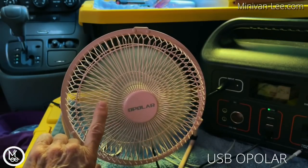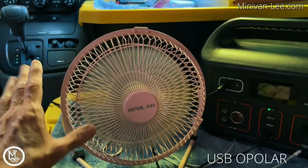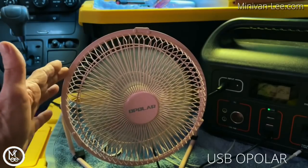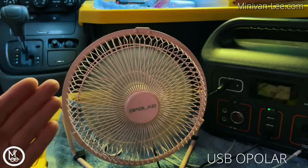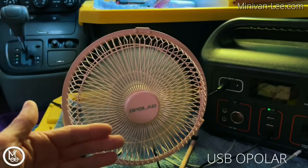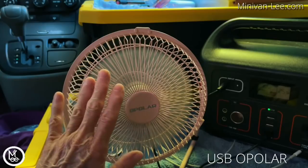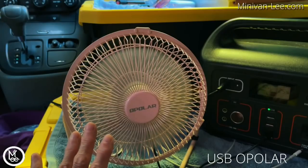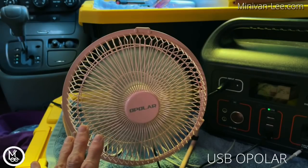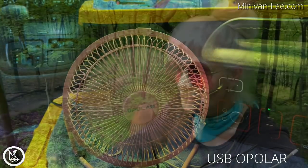Now, I do have two of these. I have a gray one and a pink one. The reason I have two is because I knew that if anything happened to this or it stopped working, I do not want to wait a week to get it in the mail through Amazon. I will just go into the back of my van and pull it out and plug it in. That's how important a fan is to minivan dwellers or SUV dwellers, or even high top dwellers. So this is the one that I use.